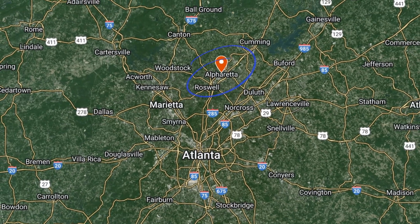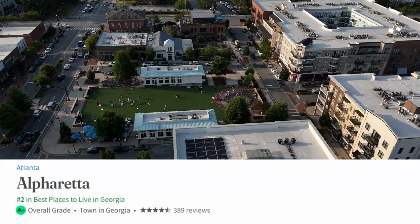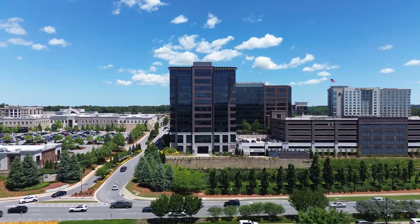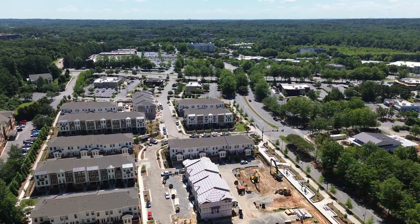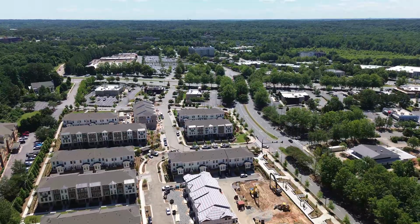The next house we have is in Alpharetta, which according to niche.com is considered the #2 best place to live in Georgia, and is also considered the tech hub of the South, hosting over 700 tech-based companies. A lot of residents tend to work here and live in some of the surrounding communities, but if you can afford the price tag, Alpharetta has some amazing amenities that can be right at your fingertips.